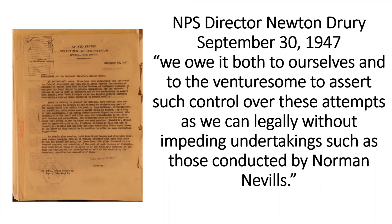to assert such control over these attempts as we can legally, without impeding undertakings such as those conducted by Norman Nevels. This is a watershed letter that allows continued commercial growth while imposing controls over the venturesome.